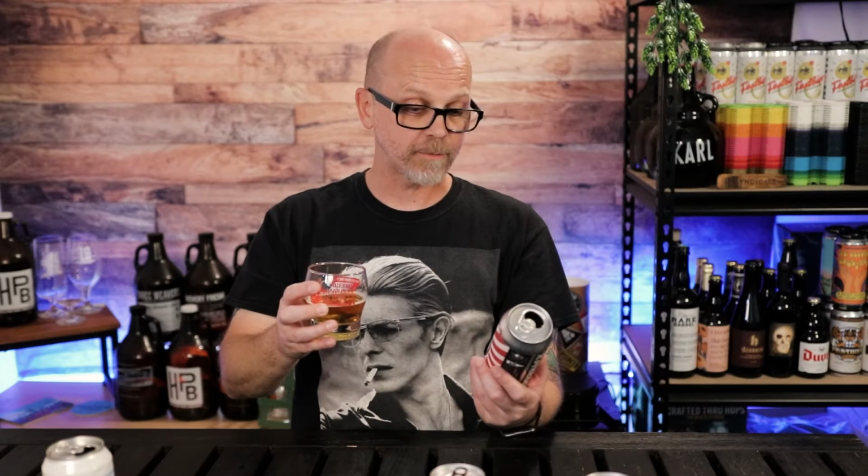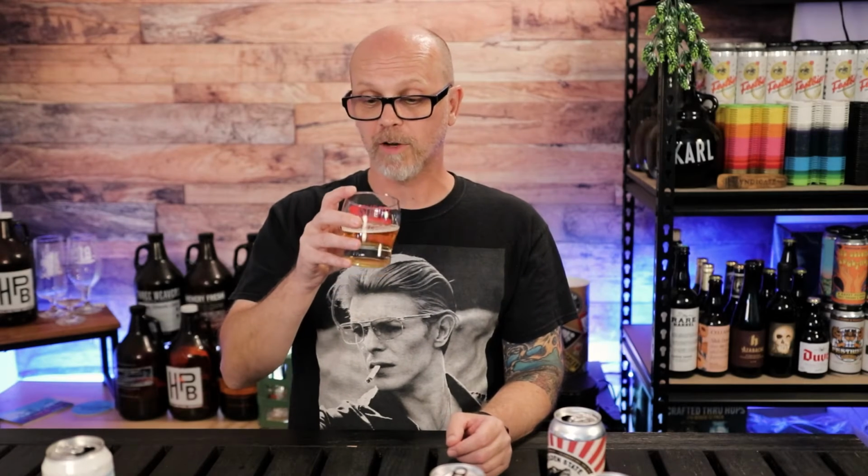Not much of a head retention on there. I don't get a lot of sweetness from it. It's a 5.7%. It's the kind of beer that you could basically crush. I would say it's very crushable.